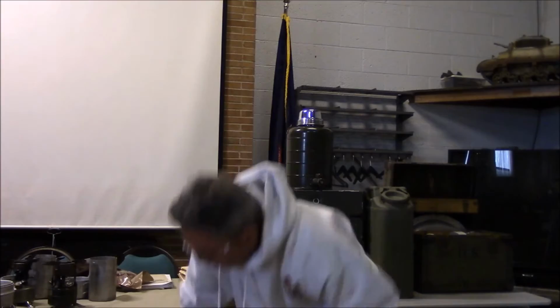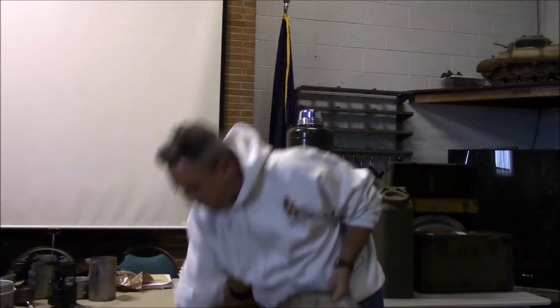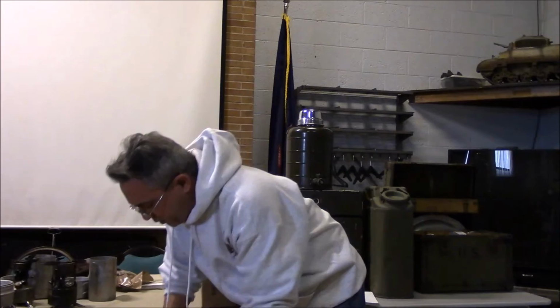They have different types of inserts. This would feed 25 men, what you could fit in this. You had three of these inserts in there. They had half moon inserts and triangular inserts also. But this would be brought up at night on the company Jeep, like in World War II, and the guys would be fed their meal that way.